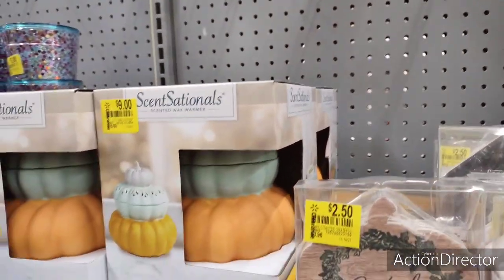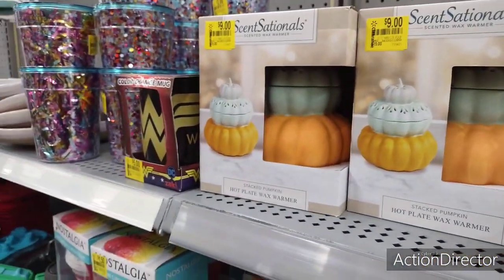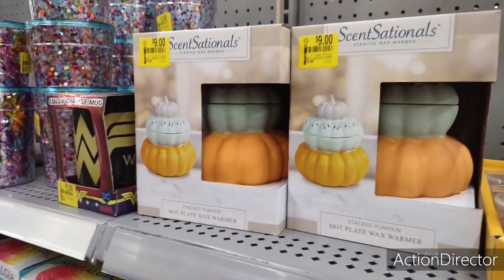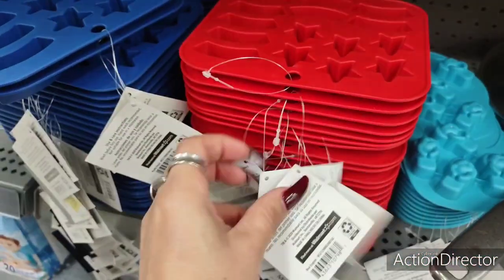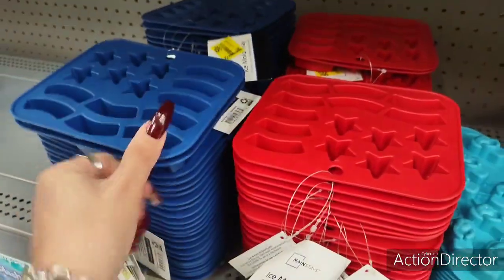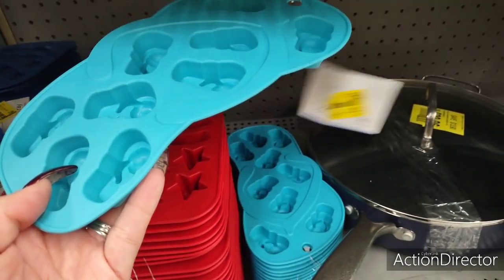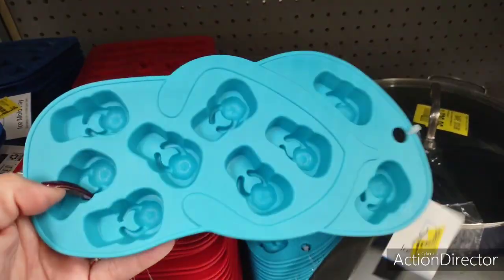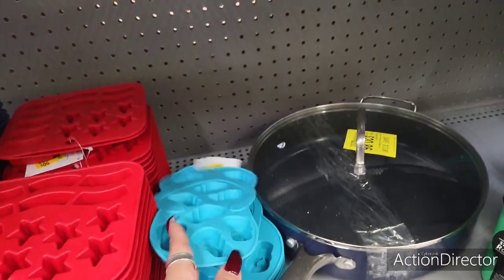All right, so I wanted to show you those, but this is a good deal right here. So definitely wanted to let you guys know about those. All right, and from 4th of July, this stuff is now 50 cents. The ice mold trays. Here you have the American flag in blue and in red. And then this is the crabs. Or chancla. I don't know. Yeah, chancla crabs.